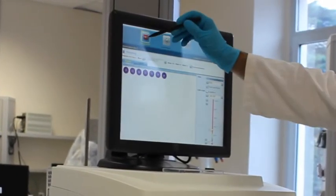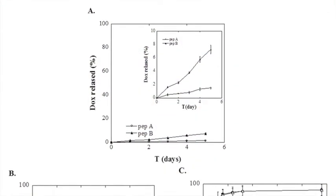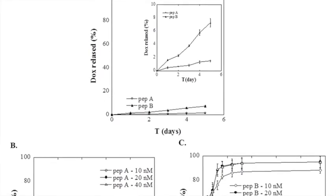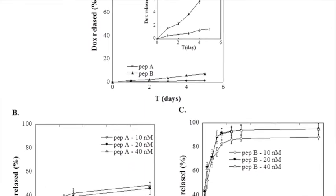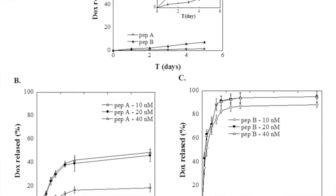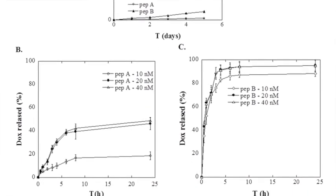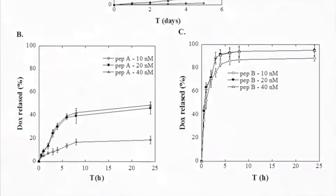The percentage of released DOX was 40-50-fold higher in the case of TAP A nanoparticles and 78-fold higher for TAP B nanoparticles compared to the case of MMP2-free release medium. It must also be noticed that, in all cases, the enzyme effects reached saturation at about 20 nanomolar MMP2 concentration.